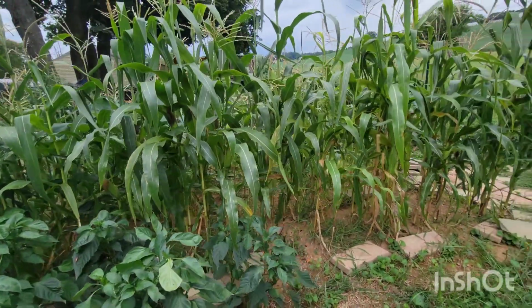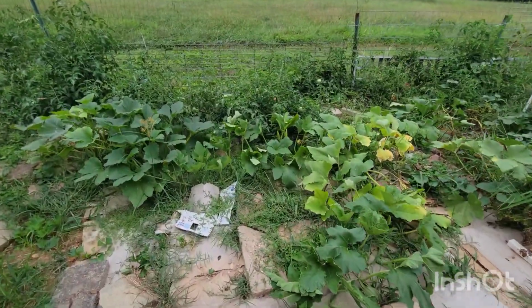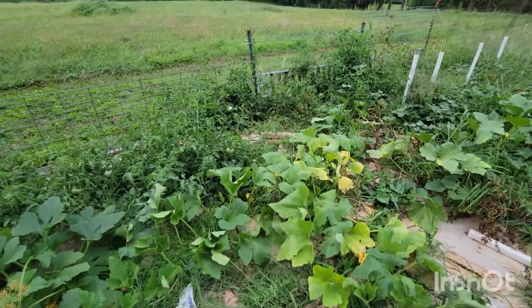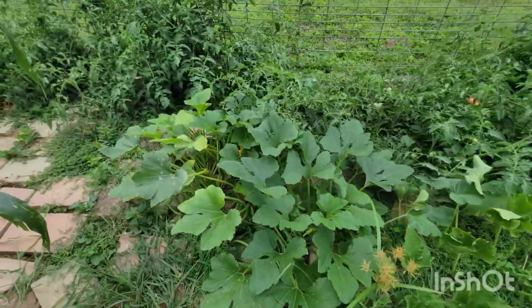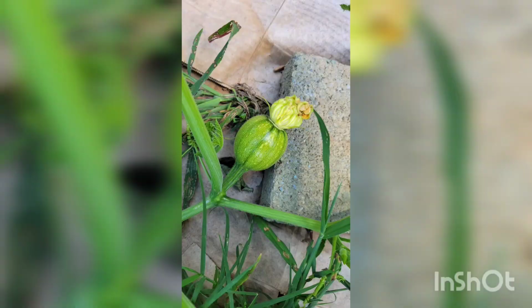The corn cobs ended up being really small, but we're eating those up. And we've gotten several yellow squash. I'm going to show you my harvest from today. But first, I also have some little pumpkins starting to grow.